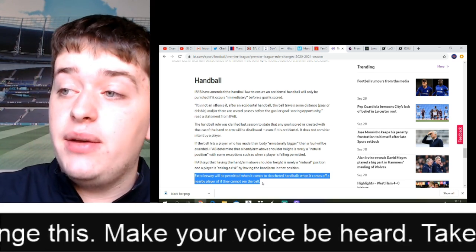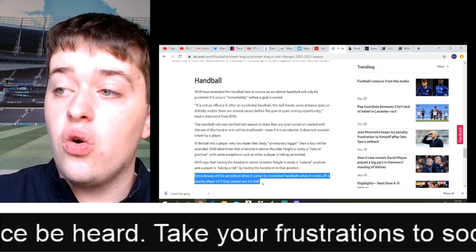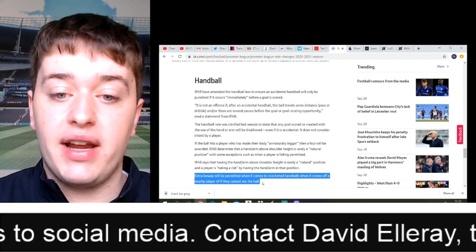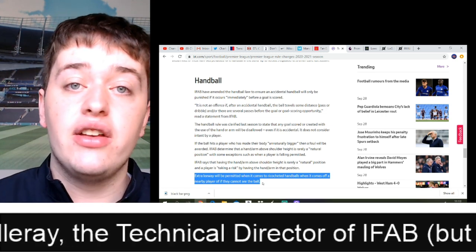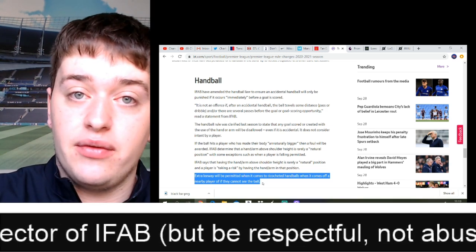However, extra leeway will be permitted when it comes to ricocheted handballs, when it comes off a nearby player, or if they cannot see the ball. Now both of those apply to Eric Dier, who was jumping up with the player directly behind him. He could not see the ball, and it ricocheted off Andy Carroll right behind him and hit his hand. So by the law, by the rule of the game, that penalty yesterday should not have been given to Newcastle.